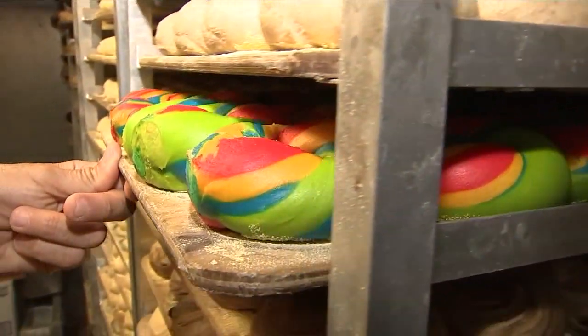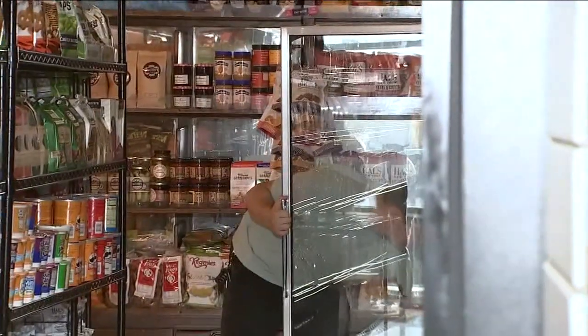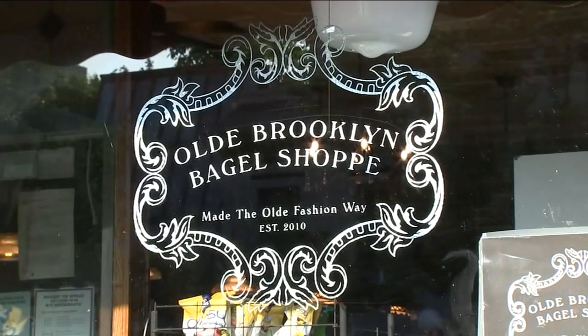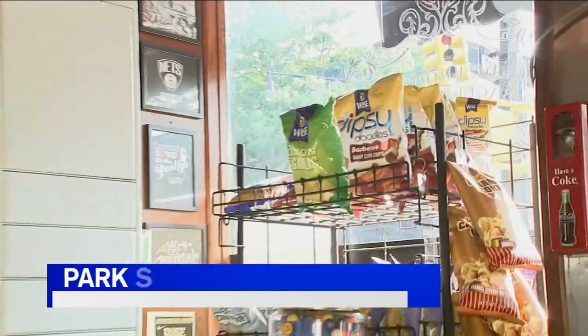Imagine if you could grab a bagel from one of your favorite spots or grab a carton of milk and then pick up a package. It's a win-win for both of us. At Old Brooklyn Bagel Shop in Park Slope, you can knock out those two birds with one stone. When the customers come in, they put in something, I need a bagel, and there you go.